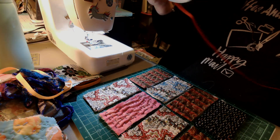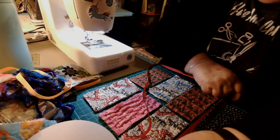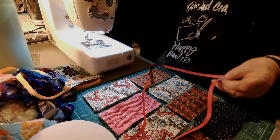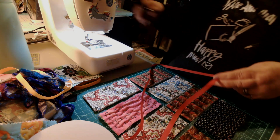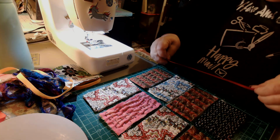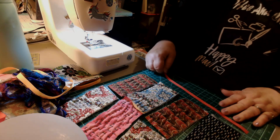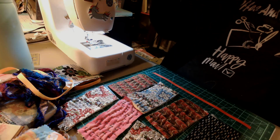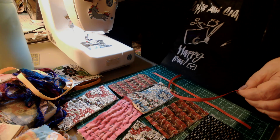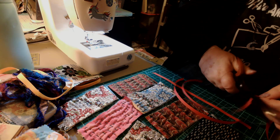I think I'm just going to take a piece of this red ribbon. And I don't know if this is going to work, y'all. So if it doesn't work, you're going to say, okay, I'll never try that. But what I'm going to do is cut 1, 2, 3, 4 pieces of red ribbon, 10 inches-ish long each. This is also grosgrain ribbon, this red.